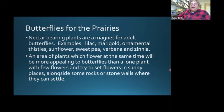So some of the nectar-bearing plants that adult butterflies like are lilacs, marigolds, ornamental thistles, sunflowers, sweet peas, verbenas, and zinnias. Now, when I mention the sunflowers and the zinnias, if you're growing them, make sure you're getting sunflowers that have pollen on them. I was looking for sunflower seeds this spring because, with the whole Ukrainian war thing, I wanted to grow some sunflowers in my yard this summer. And a lot of the sunflowers are actually pollenless. They don't produce pollen because they're growing them for people to cut the flowers and bring them in the house, and people don't want pollen. So again, make sure you're looking for flowers that produce pollen and nectar.